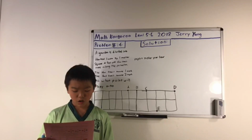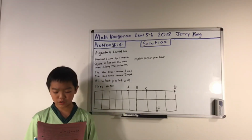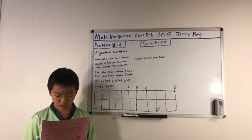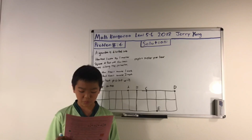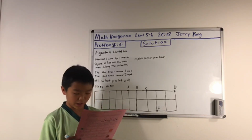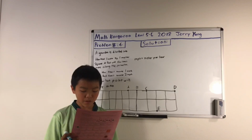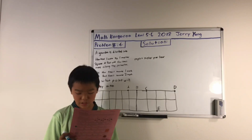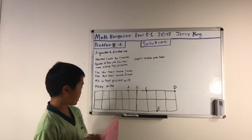Problem 4. A garden is divided into identical 1 meter by 1 meter squares. A fast snail and a slow snail move along the perimeter of the garden, starting from corner S, but in different directions. The slow snail moves at a speed of 1 meter per hour, and the fast one moves at 2 meters per hour. At what point will the 2 snails meet?